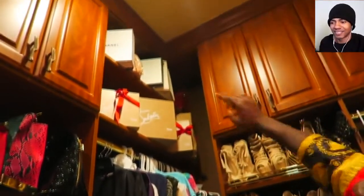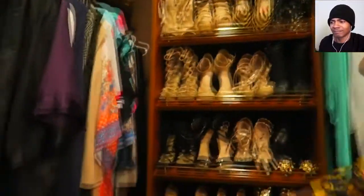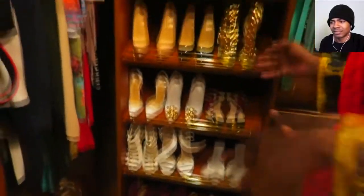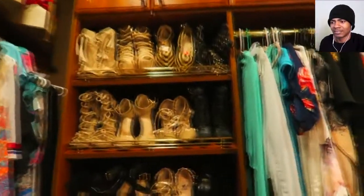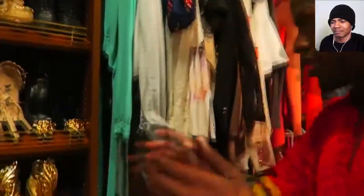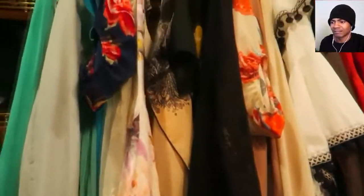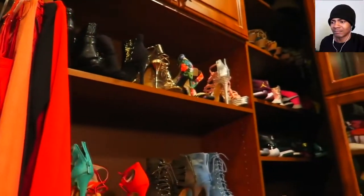Red bottoms up there, Gucci, Chanel boxes. Royalty has a lot of different designer things. She never brags, so most of you probably didn't even know that. Royalty owns several red bottoms and Valentinos and Giuseppes and Versaces and Guccis. And she only got two belts, though, but that's because Royalty always say she don't like belts. She too skinny. She don't need no belt.